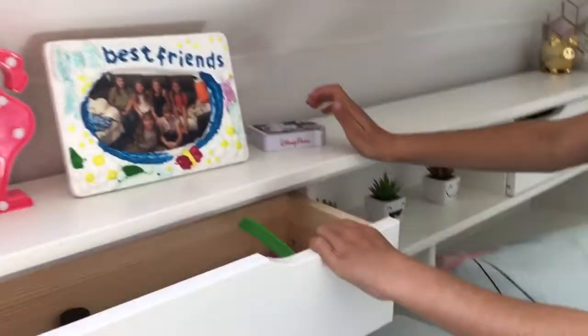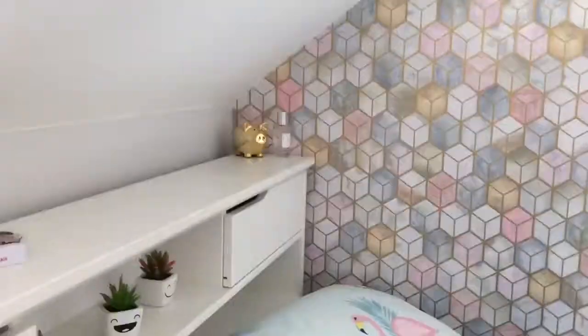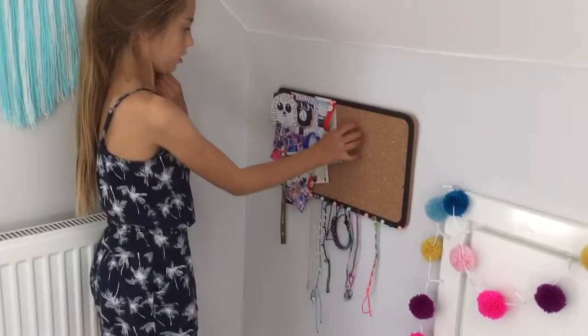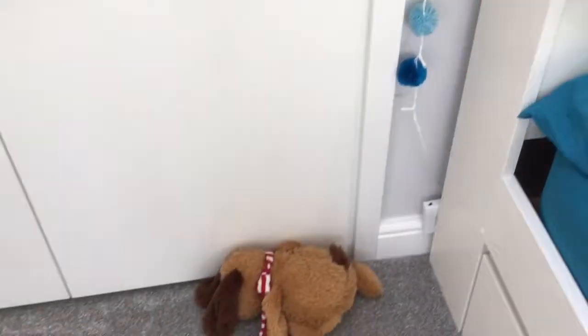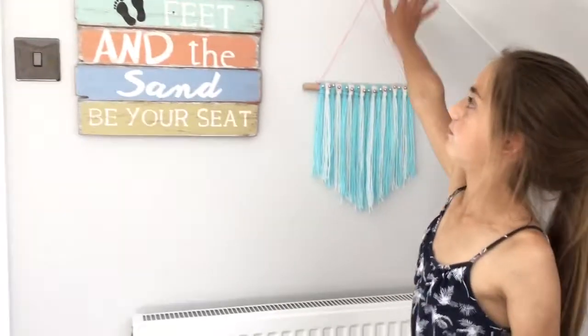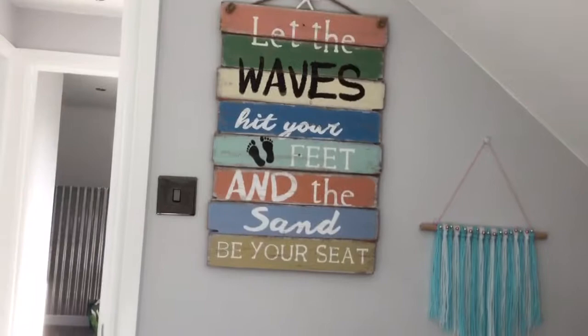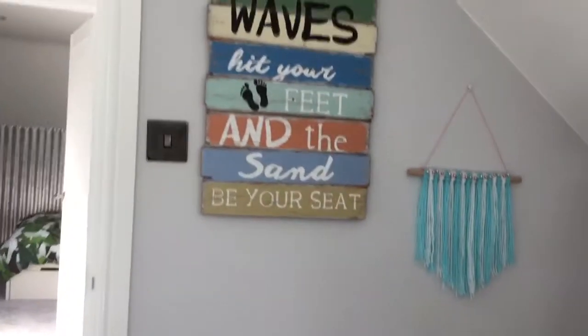And we have drawers in our bed as well. More of the drawers. I've got some fake cactuses. Golden piggy bank. Yep. And now I have this. Don't know what it's really called. And I've got some pom-pom lights. And this is my loft bit. And my display, I would say. Let the waves hit your feet and the sand be your seat.